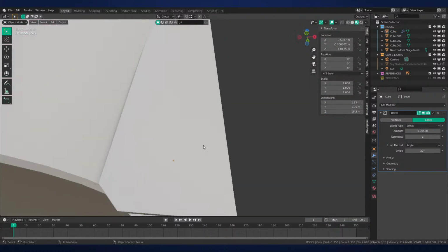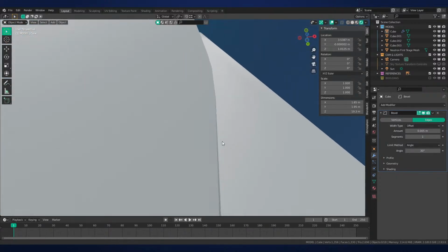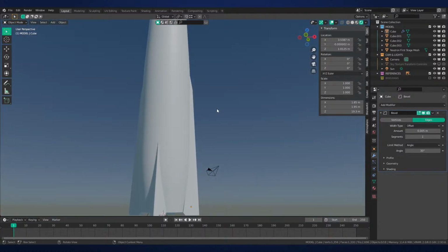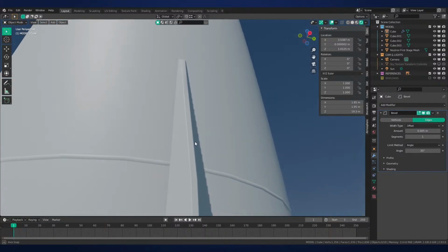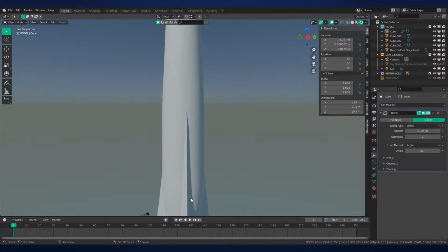So now it looks like it's sort of... Okay, definitely have to work on that. But there's a little line here that shows it's... Yeah, it's a very small detail. You probably won't even be able to see it, but the bevel itself will add to realism just by having this small highlight here that catches the light.